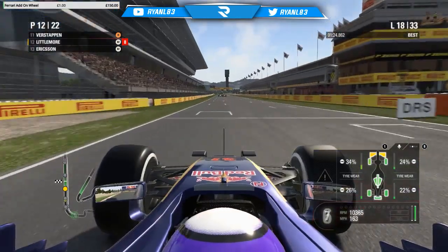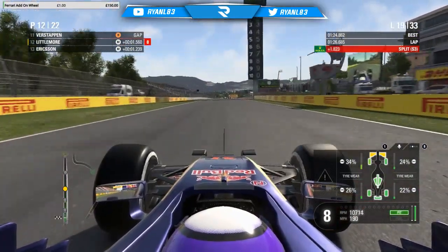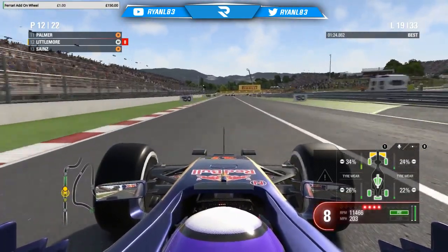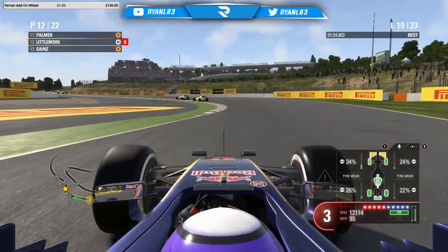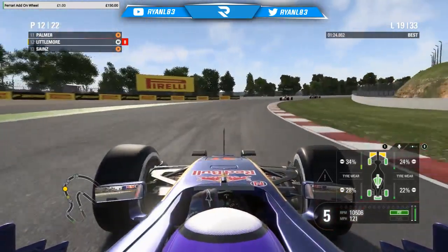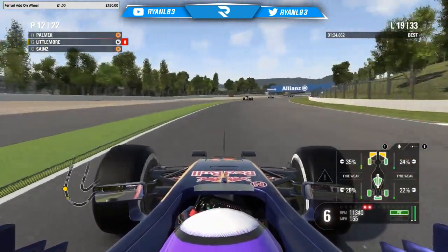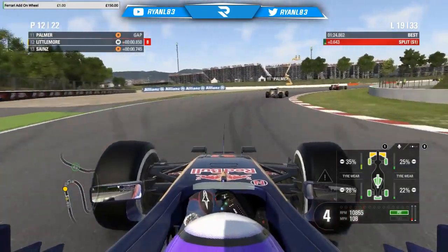Just a bit wide there on exit. You can just see we've pulled away from Ericsson, so I don't see the reasons why to change this. Sainz and Palmer, not Sainz, Verstappen and Palmer going side by side down the straight, and Verstappen's got through. But we're catching up to Palmer.